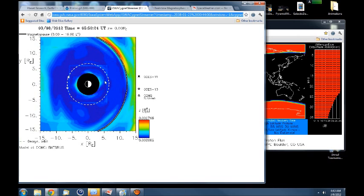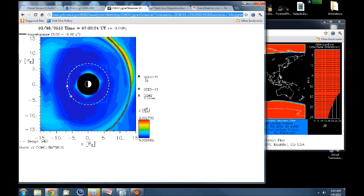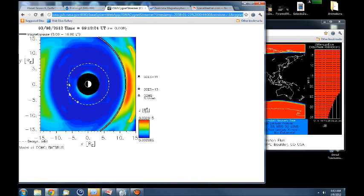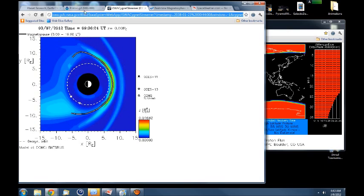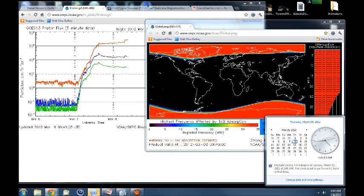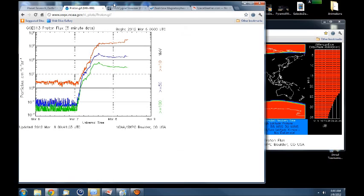There's readings from GOES 11 and 13 satellites. What amazes me is I never really realized how fast those two spacecraft are traveling. That's showing their orbit around the Earth, the X in the circle. You can see there on the GOES proton flux, the proton density just continues to increase more and more. There's the current time. This is Eastern Standard Time, East Coast, United States.